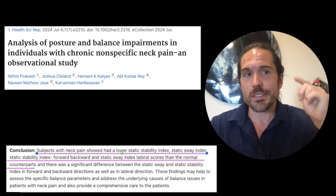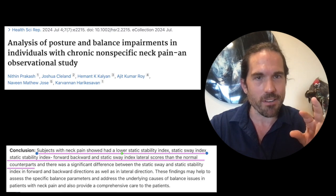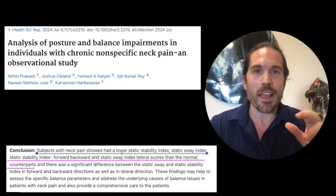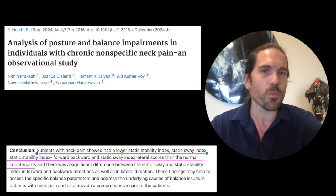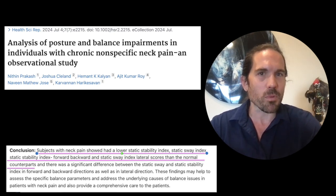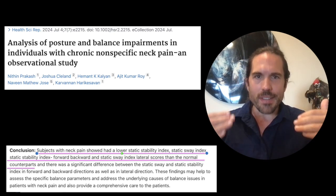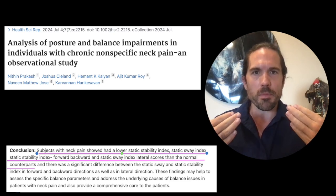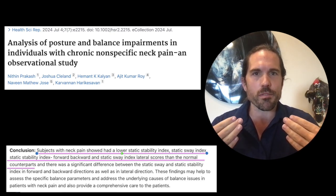And in fact, what these researchers are looking at, they're finding that there's an association. People who experience generalized neck pain are more likely going to be experiencing balance kinds of issues. And the way that they're detecting that is what's known as postural sway. If you were to stand up in front of a mirror, you would probably see that your body actually sways a little bit like this back and forth.